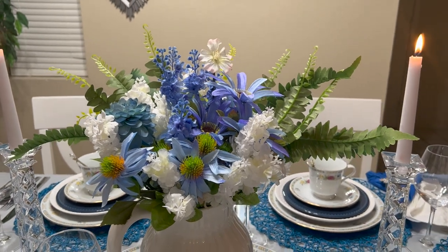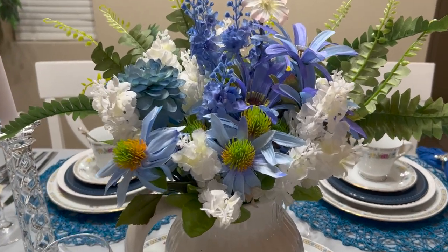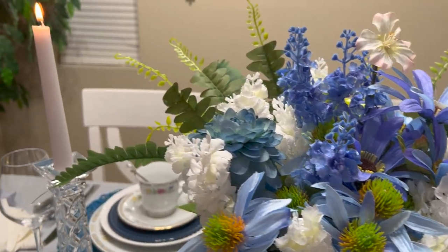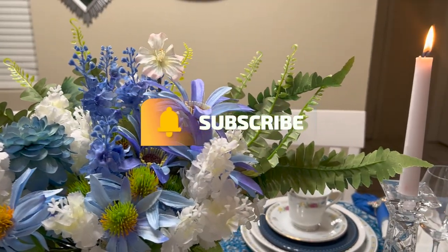Some of these florals that you're seeing are ones that I already have on hand, but some of them are from Dollar Tree store. And the blue salad plates that you will see are from the Dollar Tree as well. But everything else is what I already had on hand.